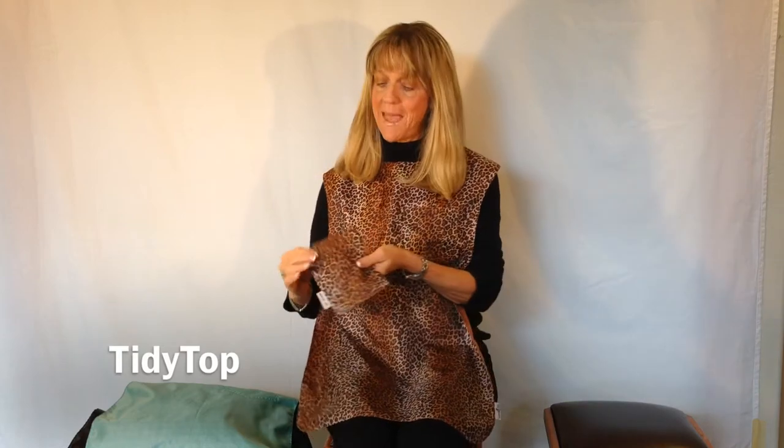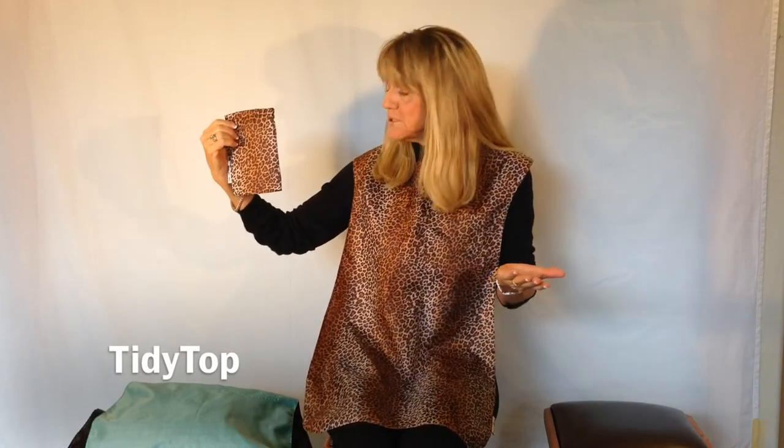Each of these tidy tops comes with its matching tote. And if you can't decide which one to choose, we have a special for multiples.